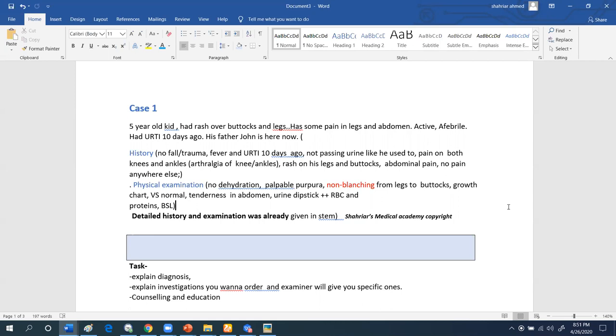HSP does not have any specific management. Mostly, it has symptomatic management. So, we will be administering him NSAIDs for his pain and a short course of steroids. The reason we are admitting him is to exclude all the serious conditions, like intussusception, as he's having abdominal pain as well, so you never know what comes next. Do you have any concerns till now?